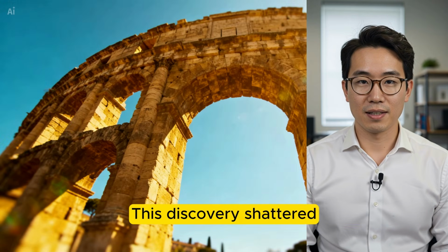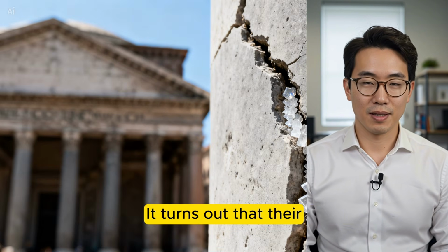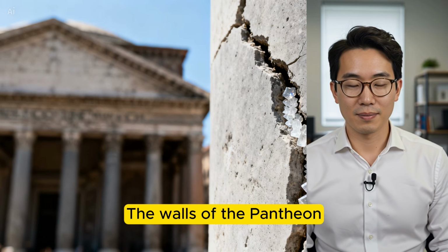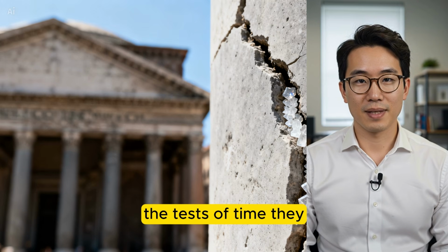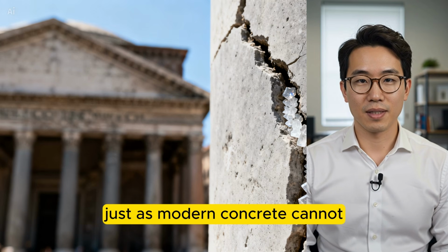This discovery shattered the notion that the Romans had simply stumbled upon a crude construction method. It turns out that their material science was advanced, purposeful, and engineered for resilience. The walls of the Pantheon, the piers at Portus Cosanus, and the other structures built with Roman concrete didn't just resist the test of time. They actively fought against decay, regenerating themselves when cracked, just as modern concrete cannot.